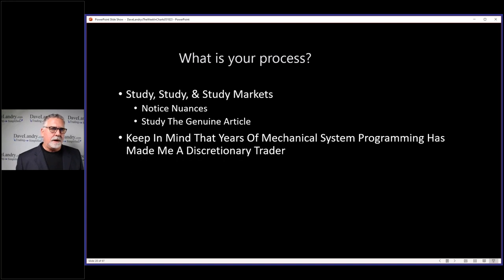And keep in mind, it's something that I've said before, that years and years of mechanical system programming has actually made me a discretionary trader and taught me how to pick stocks. Like I said early on, I was helping somebody with their stock picking. I was doing the programming. I thought my job was to do the program, run the scans, and give them the results. Well, this gentleman expected a lot more from me. He expected me to go through those stocks and only give him the best stocks from the list. So in order to keep that gig, I had to learn how to read charts. Up until then, I was doing a lot of mechanical testing. And then all of this made me realize that it's an art, not a science, but it can be learned. And as I said earlier, a lot of it is caught, not taught, but it can be learned. So that's what made me a discretionary trader.